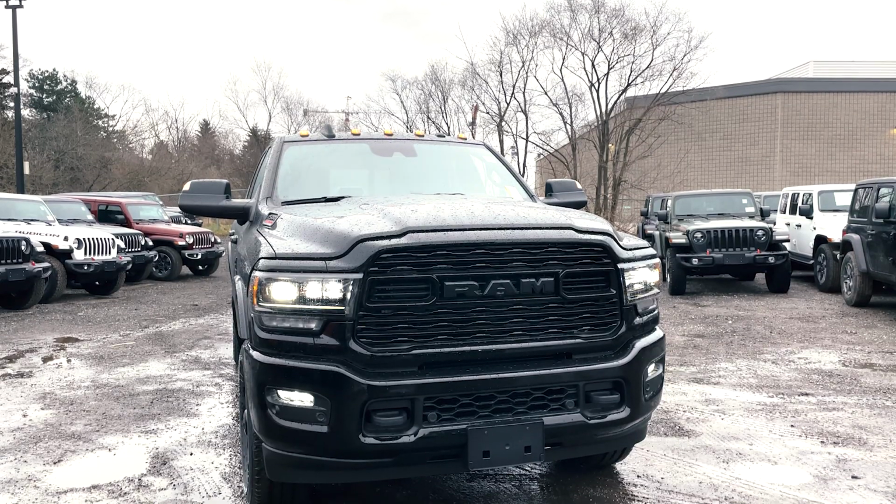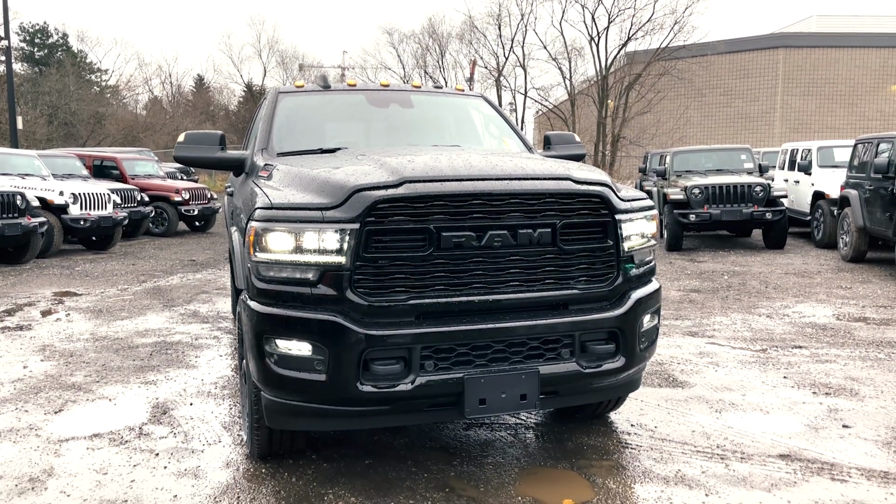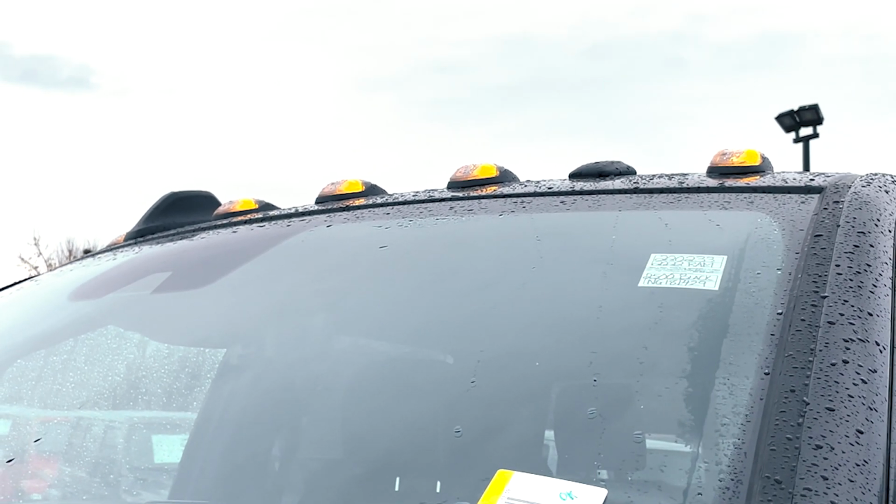So if you're a huge fan of chrome, then the Night Edition is not for you, but if you like the nice stealthy look of the truck, go with the Night Edition. This particular Limited is also equipped with the optional clearance lamps up top.